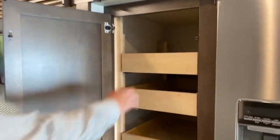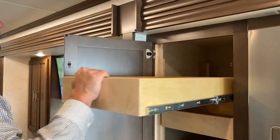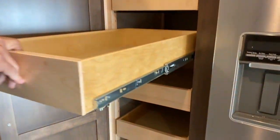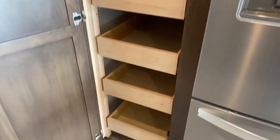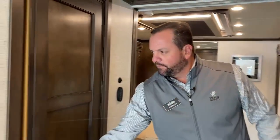And then new for 2021, instead of pulling on them, they're push to release, and lock back in place. So great pantry storage here. So in a 4369 floor plan, that gives you a half bath.